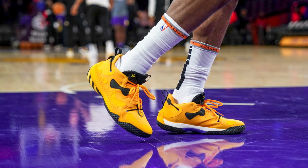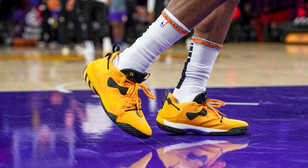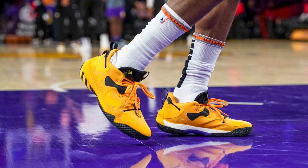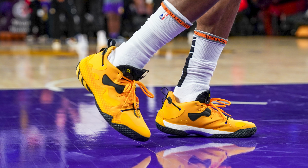Obviously, I'm loving the nod to Kobe in these, but aside from that, I've just always been a huge fan of yellow and black sneakers, especially when they feature small hits of purple, as it reminds me of some of the great PEs that Kobe wore back in the day.